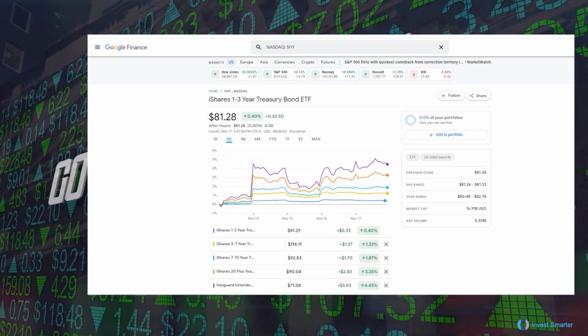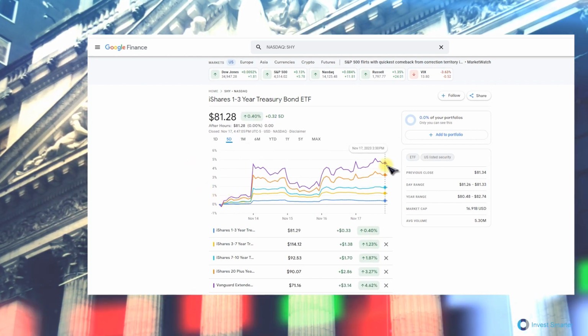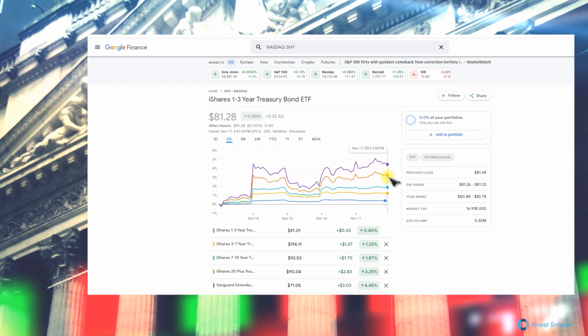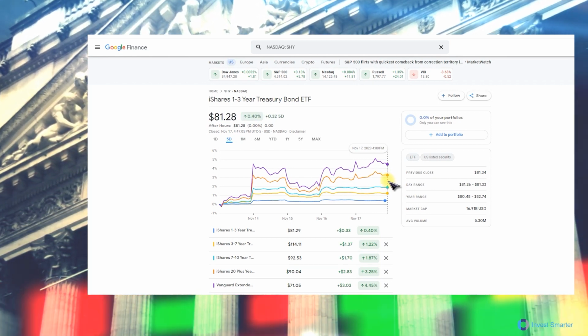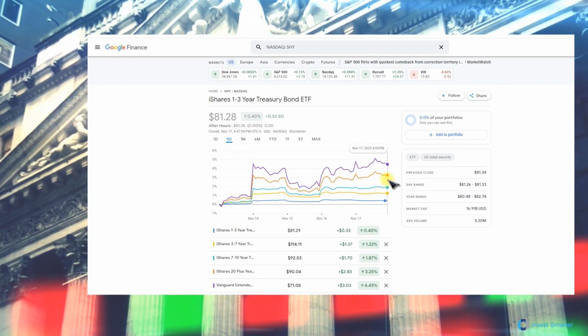And what if we look at treasuries? Well, if you look at treasuries, they look kind of like equities. You have a very healthy risk appetite here. You've got longest duration EDV right up here at the top, up almost 4.5% for the week. You've got TLT, the long bonds, up second, up 3.25% for the week. And then they fall off with duration. This is a very healthy bond risk appetite.